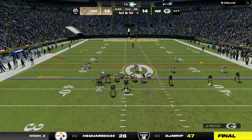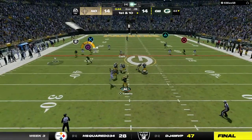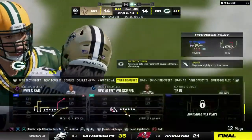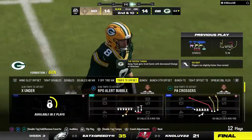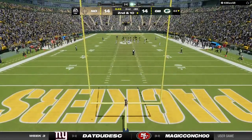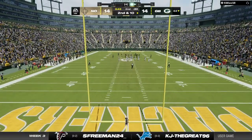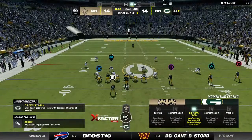Bring up 48. From the gun, here's Cousins. That one tipped, and it's incomplete. Well, good hands there defensively at second down. This could be the start of a nice stand from this defense now after getting walked backwards on this drive. Come through with another one here, and you have them staring at a 3rd and long, and that puts the defense in a position to dictate to the offense.